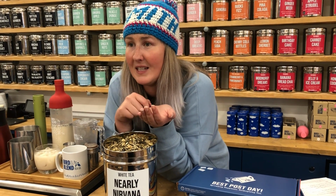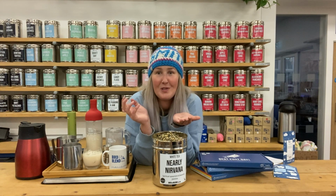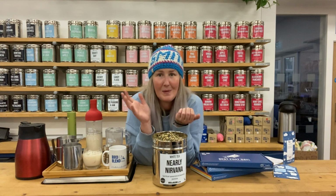If you don't have a fancy kettle like I do, then you could just add a splash of cold water in there. It's jasmine scented, which traditionally would be done by the jasmine leaves being laid on top of the tea, and it would infuse the aroma. We've got jasmine blossom in there as well, and spearmint, just a little bit of spearmint.